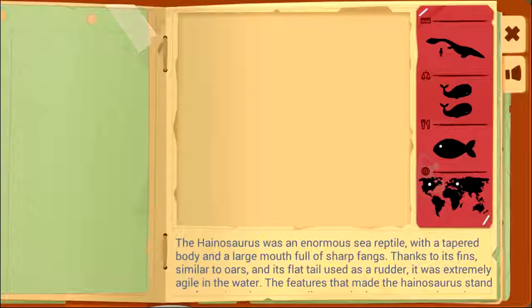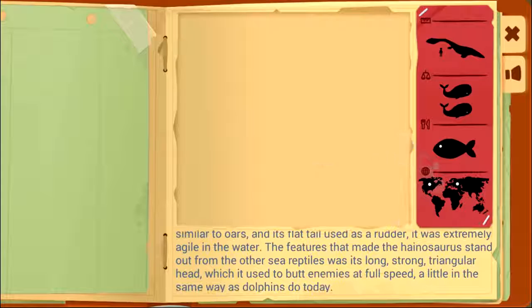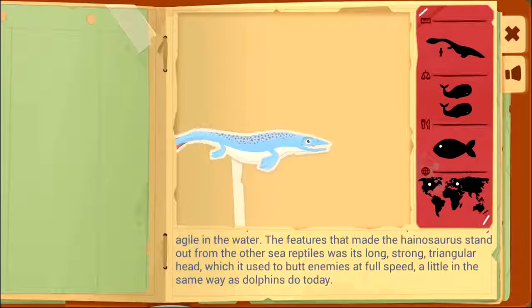The Hainosaurus was an enormous sea reptile with a tapered body and a large mouth full of sharp fangs. Thanks to its fins, similar to oars, and its flat tail used as a rudder, it was extremely agile in the water. The feature that made the Hainosaurus stand out from the other sea reptiles was its long, straight, triangular head, which it used to butt enemies at full speed, a little in the same way as dolphins do today.